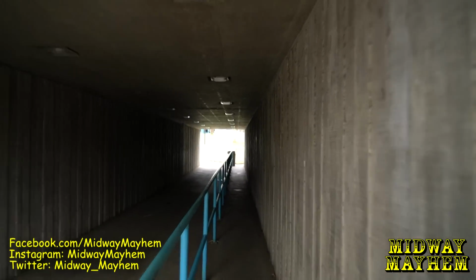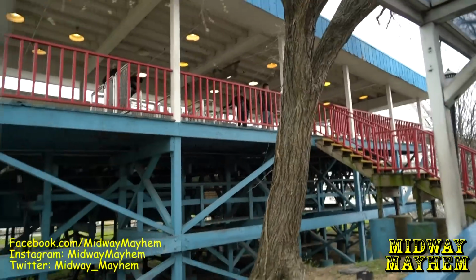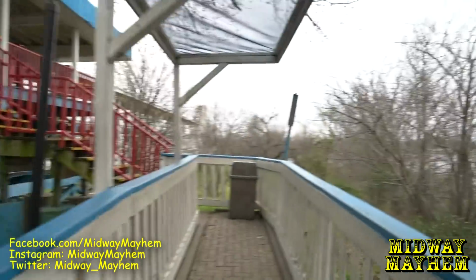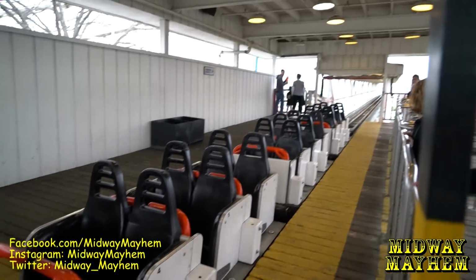Alright, so we just did the mine train. It's okay. Kids are gonna love it. Older adults are probably not gonna like it as much, as it jostles you around. Transitions are a little rough. It's a fun ride. I give it maybe a 6.5 to a 7 though. But we're on our way to the next attraction now.